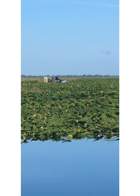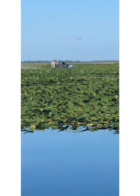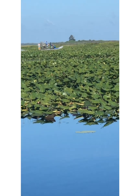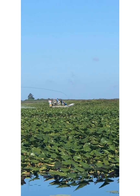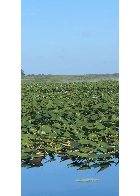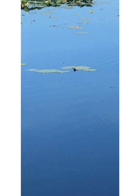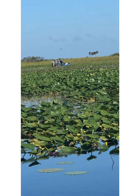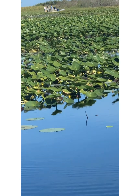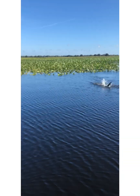Airboats, every fisherman's biggest nemesis. So noisy. And they just shut all the bites down for the next 5 minutes or so. Ours wasn't really turned on. So no. Only thing biting is the pickerel. God, my hands are so unsteady today. Finally.